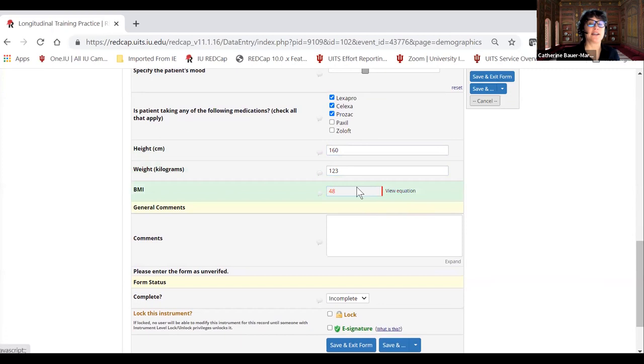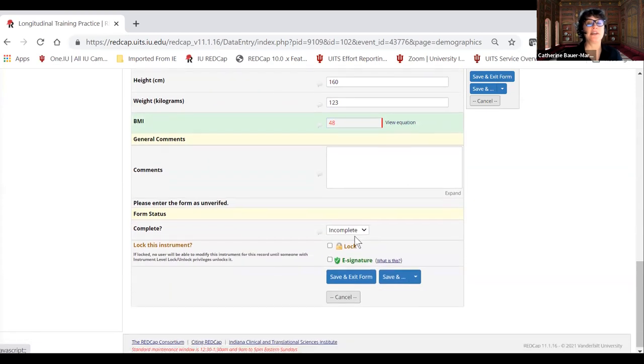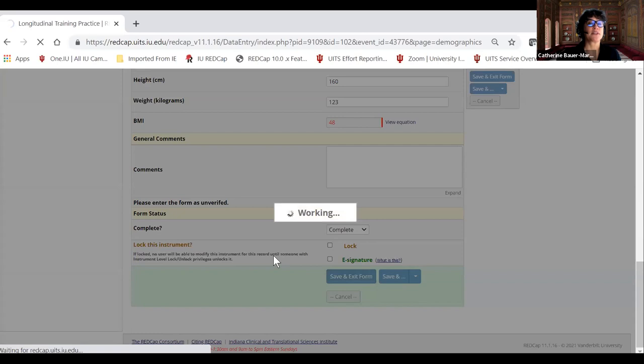And this is the BMI equation, which is included in your template. Round it down with weight. And this is the metric one. So, right. And then I come to the bottom and I'm going to hit this. If I decide to do it incomplete because I have to come back, that's red. Unverified is yellow and green is complete. So I'm going to hit complete for the purposes of this.